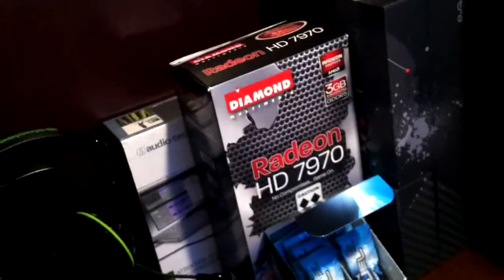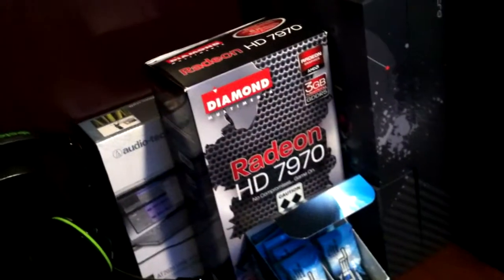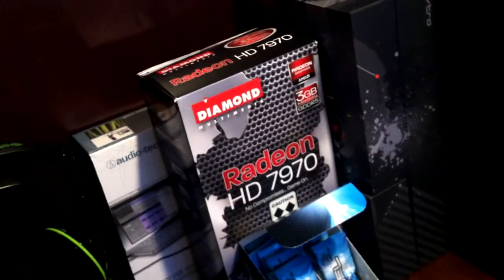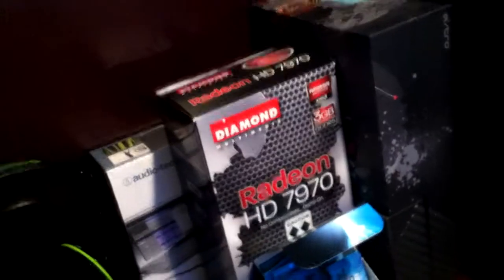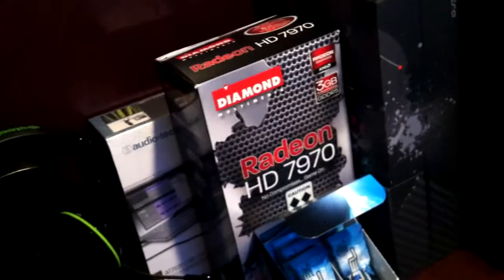We have an AMD Radeon HD 7970 graphics card. It's actually a really good graphics card. I'm just currently not using it. I have a GTX 680, the 4GB card that I'm using in my PC right now. So I might be giving this one away. I might be selling this. I'm not sure yet. We'll figure it out later.